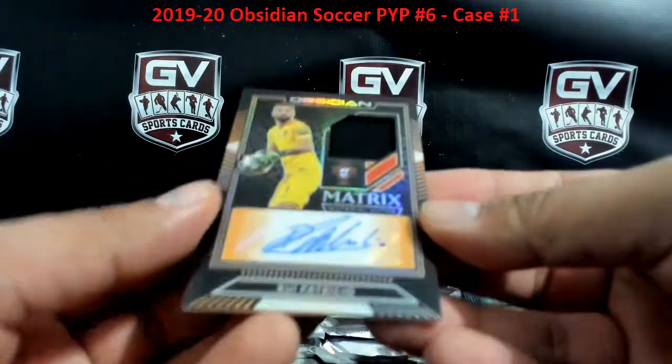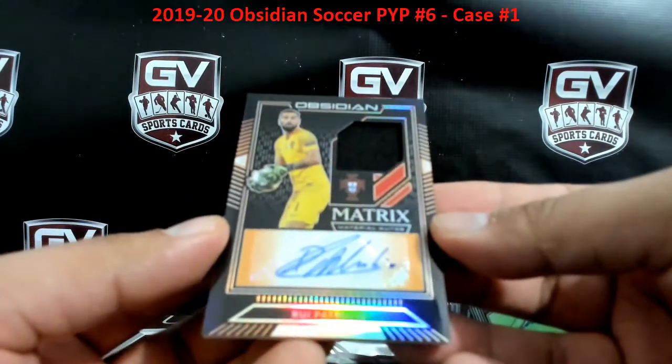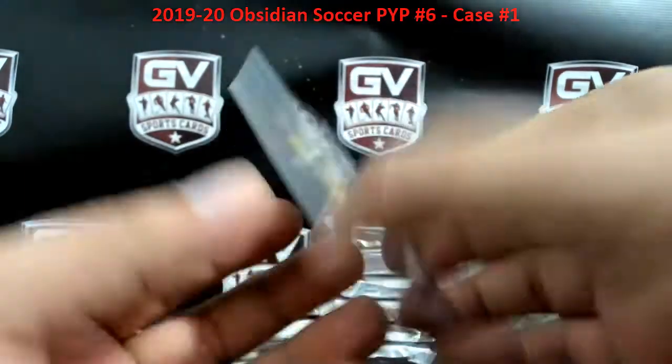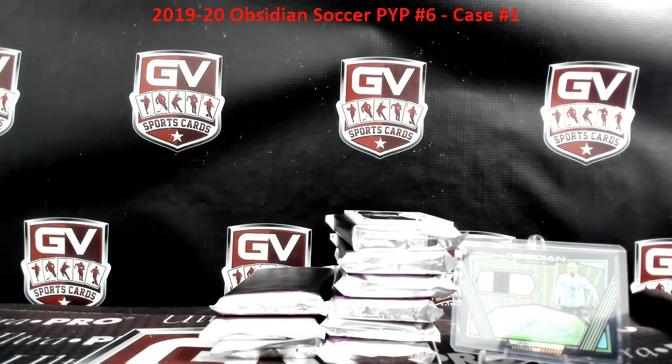Next up, jersey autograph, Rui Patricio. Portugal hit there. 5 of 50. Rui Tamani as well.